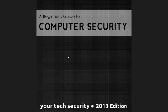So this ebook, while I read through it, it was very user friendly. It was very easy to understand. Now, it teaches you about the different types of hackers. It starts off telling you that some hackers are actually good. They call them white hat hackers. Usually the ones that work for big companies, they test out vulnerabilities to your computers and everything.